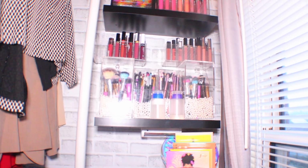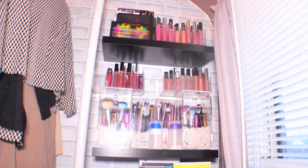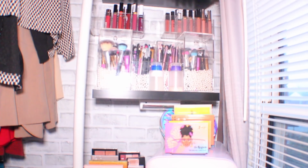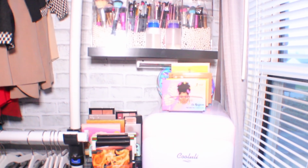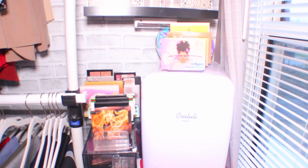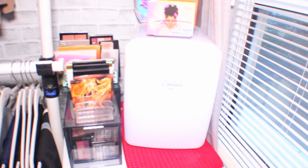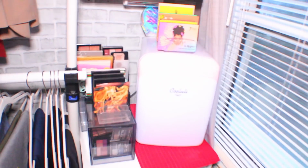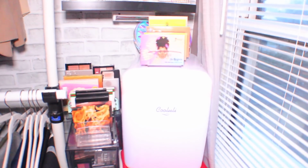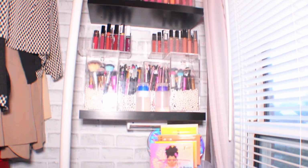Okay guys, as I explained, this is my makeup corner and I have shelves all the way up my wall, all the way down to my drawers down here. So I'm just going to go through and show you how I store my makeup and what I have as far as my makeup collection.